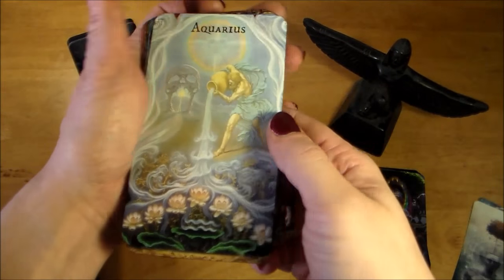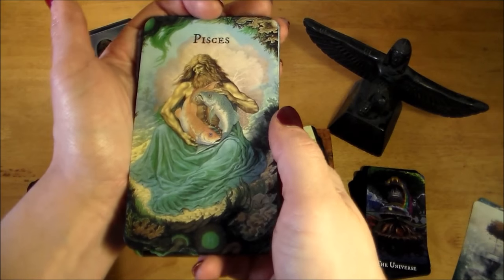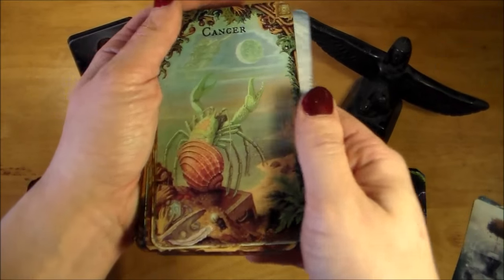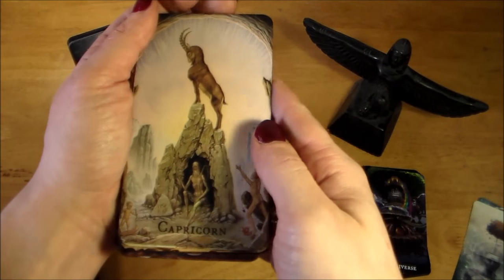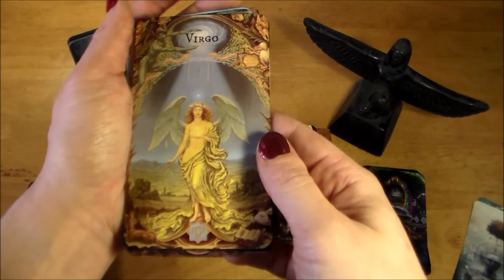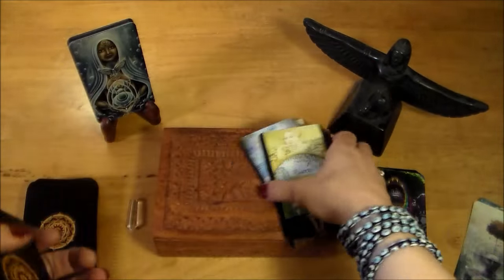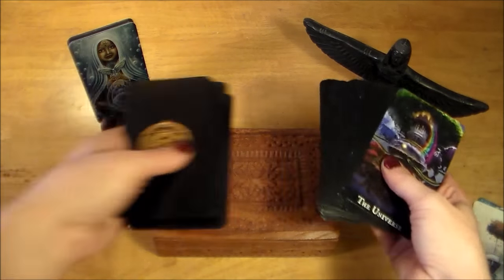Leo. Aquarius. Pisces. Aren't they pretty? Sagittarius. Cancer. Capricorn. Aries. Virgo, that's me, that's me. So that's the MakePlayingCards extension. Normally, I put it all together.